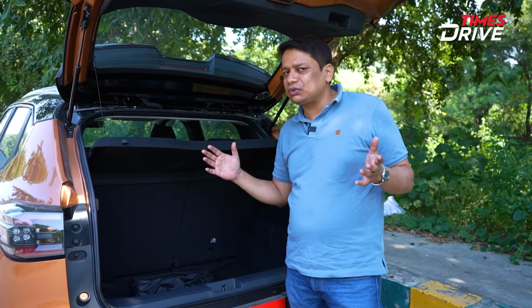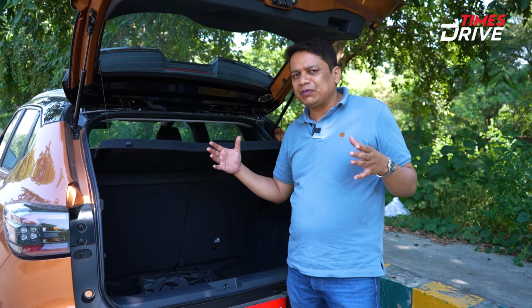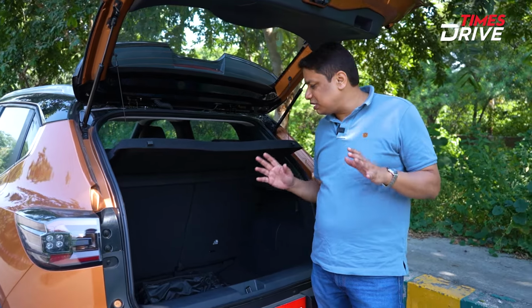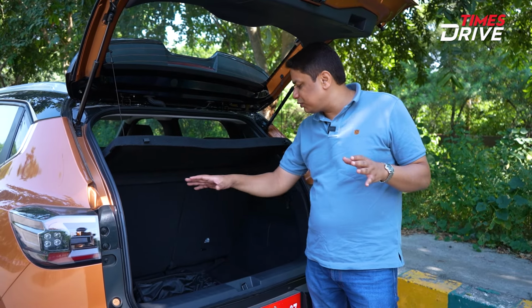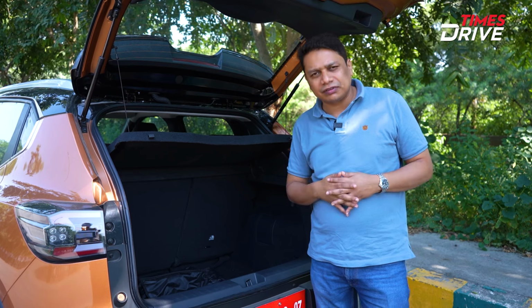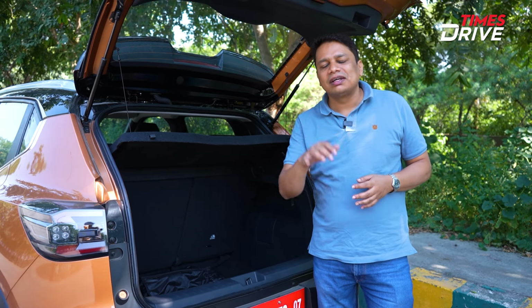How has Nissan managed to carve out so much space from a car which is under 4 meters in length? Really, the engineers can tell you the secret, but really full marks to Nissan and their engineering team for giving you such a nice and spacious boot without compromising on the rear seat comfort. I'll give the boot a strong score of 5 out of 5.